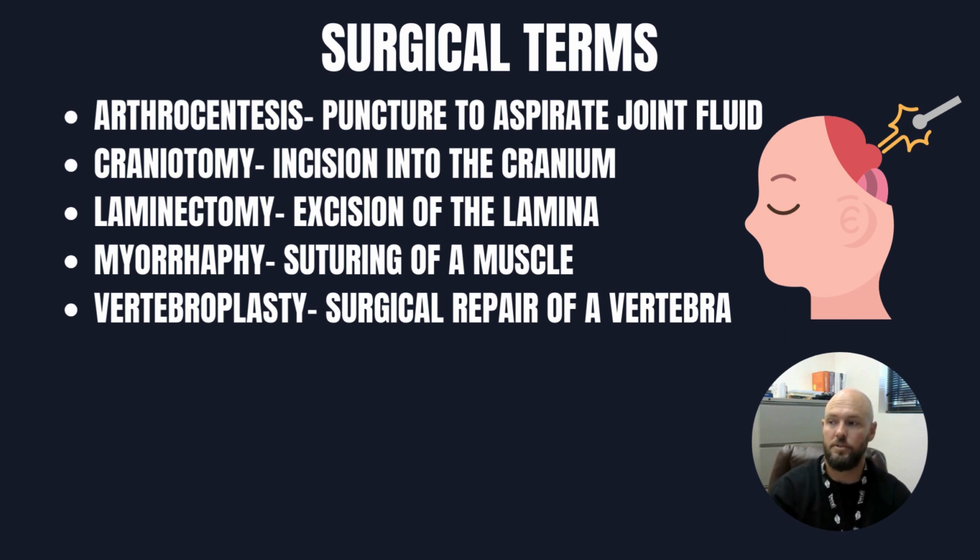Surgical terms. So arthrocentesis is a puncture to aspirate joint fluid. So someone has a swollen joint or they need to check the fluid for some kind of pathology, they can do an arthrocentesis. Craniotomy, incision into the cranium or the skull. Laminectomy, excision of the lamina. So this is back surgery. It's usually to relieve pressure from like a herniated disc. Myography is suturing of a muscle. Vertebroplasty, surgical repair of a vertebra, so a broken vertebra.